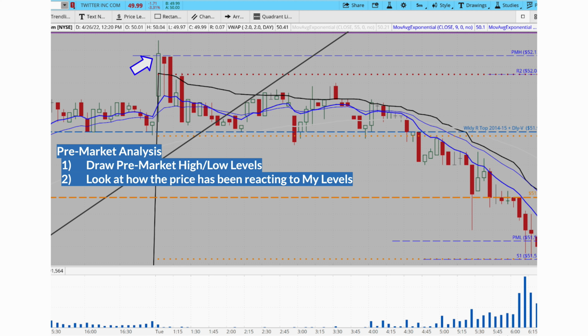So next I look at how the price has been reacting to my levels. We've got the pre-market high here, and as we can see, it rejected that. That's a sign of weakness so far. We're basically looking to come up with an overall sentiment for the pre-market. The first thing I do is come up with an idea of how the stock will be at the open. Will it be strong? Will it be neutral? Will it be weak?